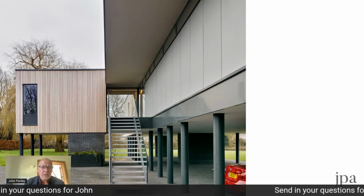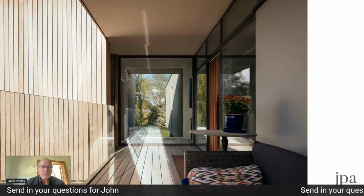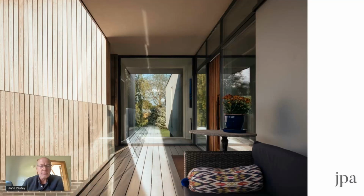On the entrance, beautiful stair, which doesn't touch the floor. It's rather nice. It does, but only with two recessed little pins, something I learned from Arne Jacobsen. And then there's cementitious board for the grey panels that infill.